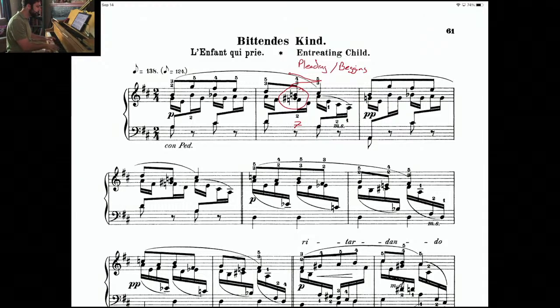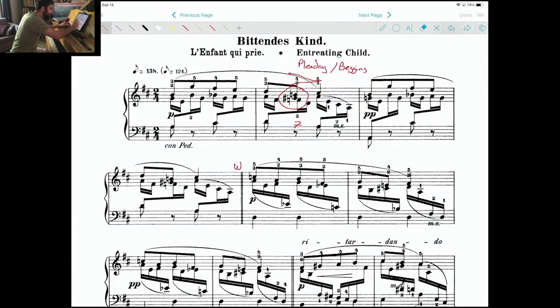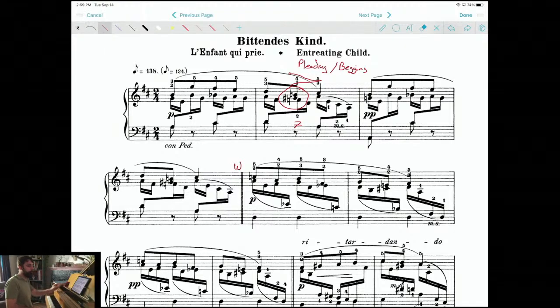So in this case, this one here. See how we did take a little bit of time there? You just wait a little bit before starting that section. So that's very good. Let's see, yeah, maybe this is better. Okay, so it would sound something like this. A fraction of a second there before we go into bar 4.